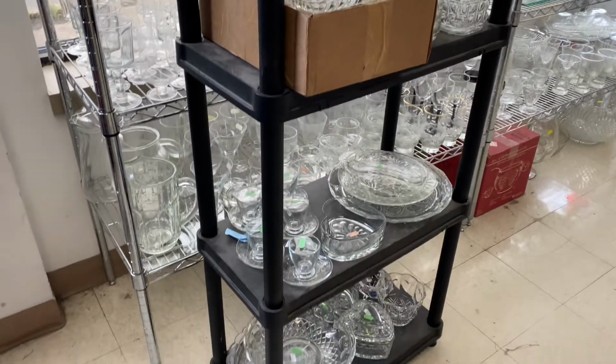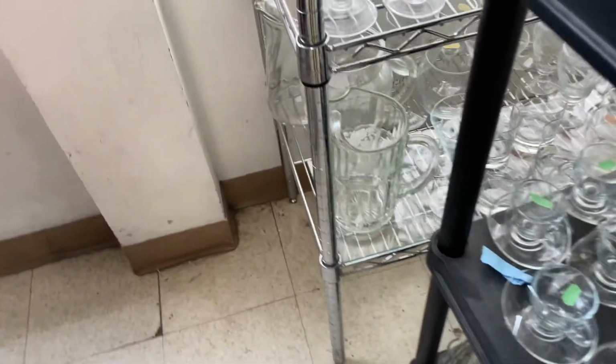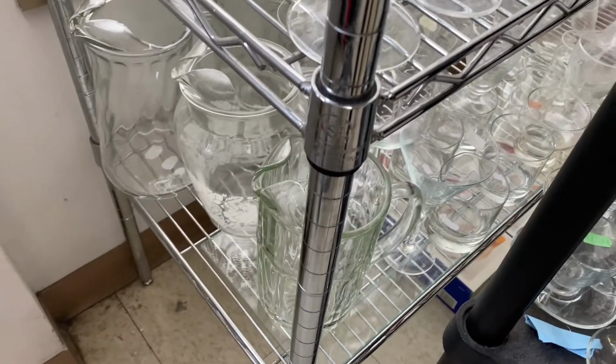Okay, so today is a thrift day, so I'm at the Salvation Army and I thought I'd look at the glass. So come on with me guys, let's go see what's new.